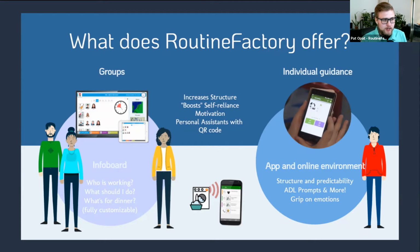And so by using the info board, we can create a fully customizable approach for those clients so they can either visually look to it or they can just tap on it and have that answer read out loud to them. So that's really geared towards the group homes and residential services and day services.